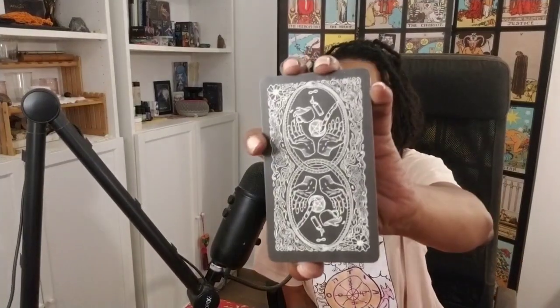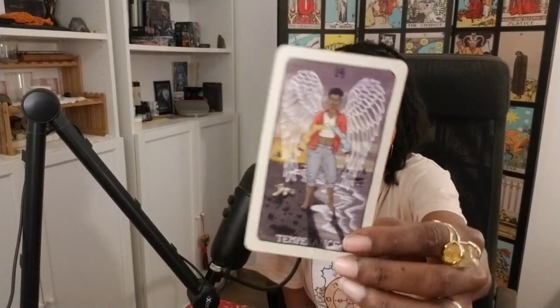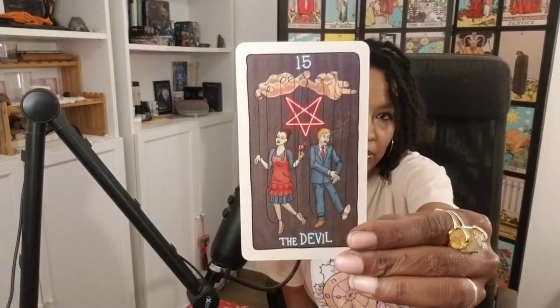Look at the backs, it's so pretty. I like to get real and share with you, do I still have the deck that I did an unboxing for a few years ago? Why or why not? And then Deck and Focus is more like a deck review, but it's more my experience with it and sharing it with you. I love the Devil. Let's do a couple more. Here's the Tower.